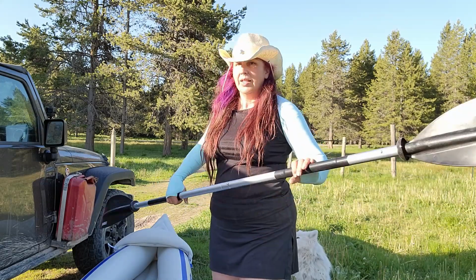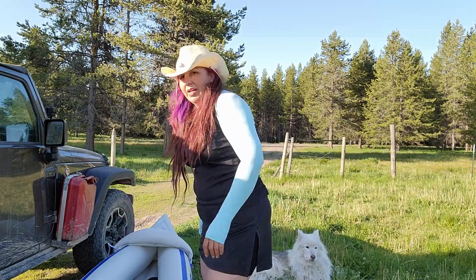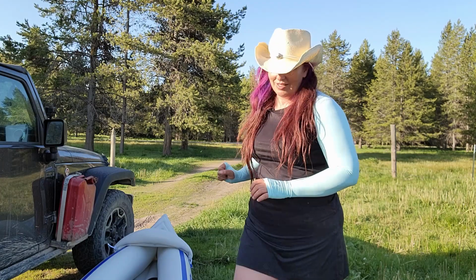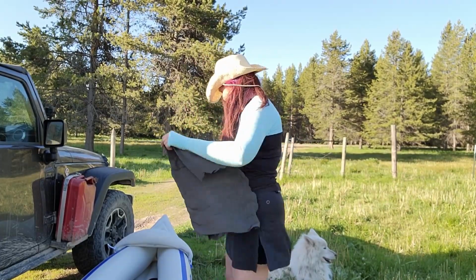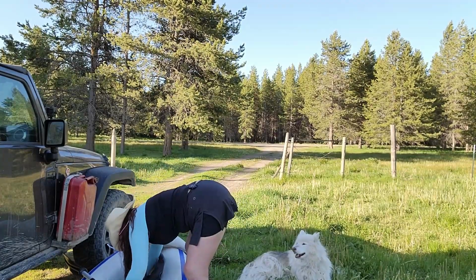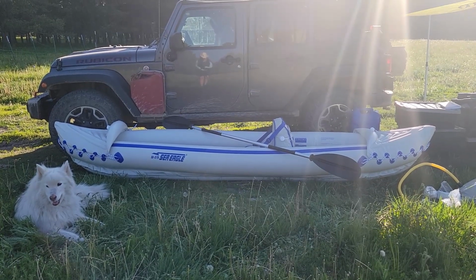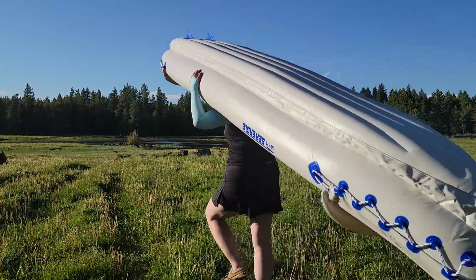All right. Easy peasy. And now I'm going to get something to protect the boat from Fluffy's claws. Hopefully this will be thick enough. It's just a 1/8 inch foam pad. Boat is all ready to go. Are you excited, Fluffy? Are you excited about this? You don't know what's coming. Let's hope this doesn't end up with us getting drenched.